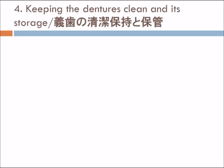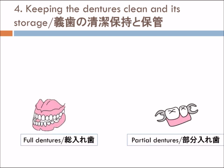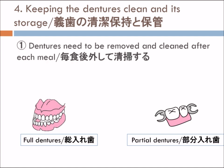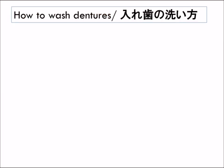4. Keeping the dentures clean and their storage. Dentures are replacements for lost teeth. They are full and partial dentures. There are 2 points. 1. Dentures need to be removed and cleaned after each meal. 2. After removing the dentures, brush the remaining teeth.